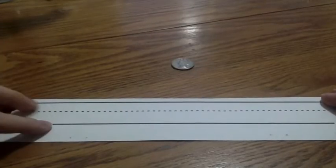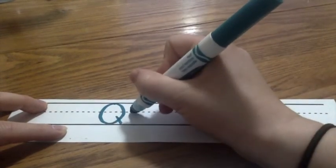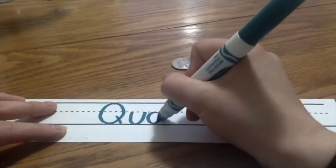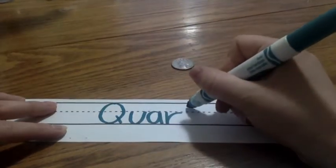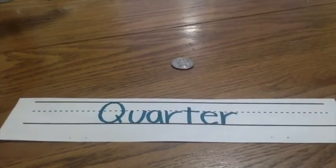The next letter is Q. Q says qu, qu, qu. Can you say qu, qu, qu? Now, I have another thing that we actually learned about in class before. Does anybody remember what that is? This is a quarter. Let's spell quarter together. Quarter starts with the Q. Quarter.